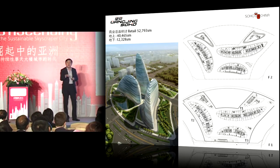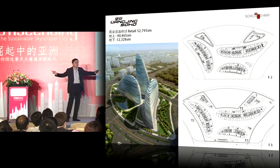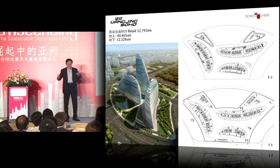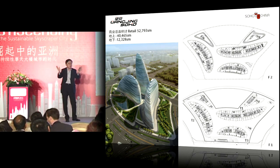And responding to the lobby, another issue is if it's a lobby 200 meters long, we joked that we walked into an airport terminal. We are now walking to an office lobby. It's impossible to walk that long. In the end, we make the lobby 3-dimensional. It's not on the first level alone. We actually create a 2nd level lobby. You go inside, you take an escalator to the 2nd level, then you reach the elevator lobby, and go up. So the space has been reduced to create a more comfortable scale.